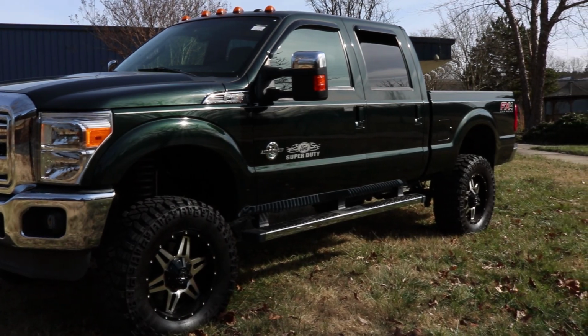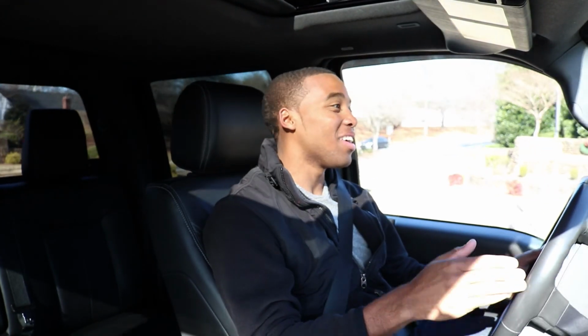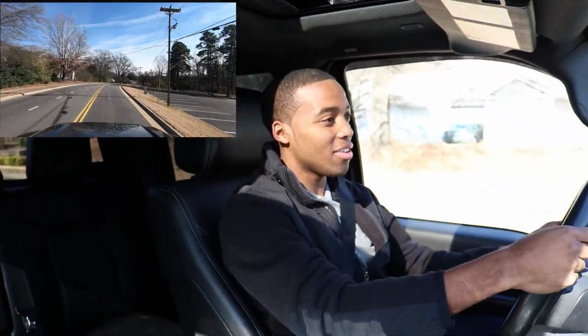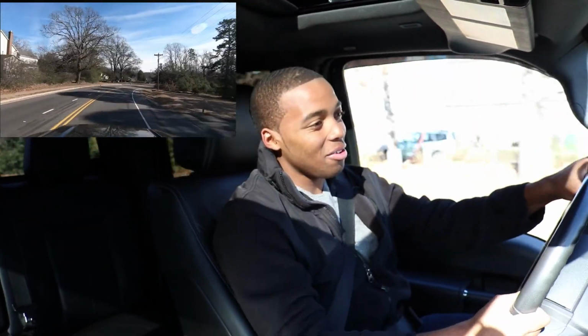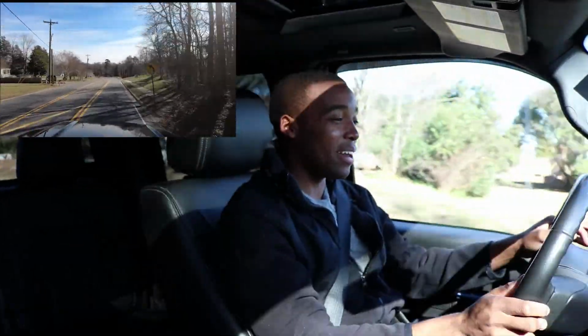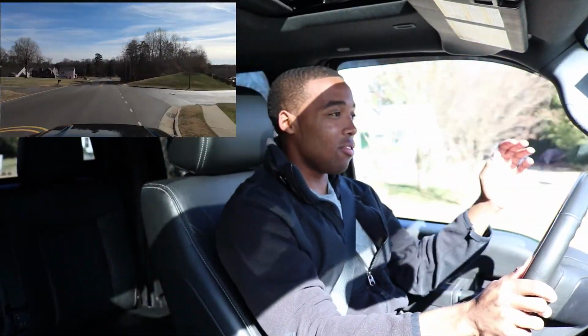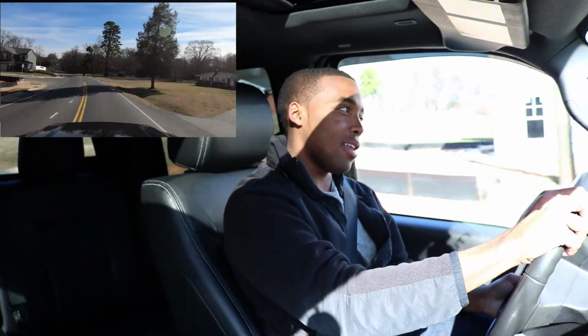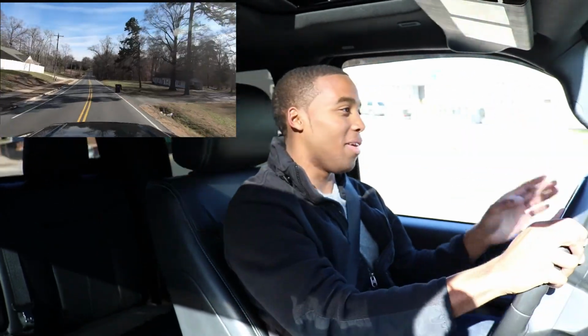All right, so now what we're gonna go ahead and do is see how this thing handles. I'm not really expecting much from it at all, but we're gonna roll into the gas here and go into this. And wow, okay, it took that turn a lot better than I thought it would. Of course, I wasn't going that fast, about 35 miles an hour.